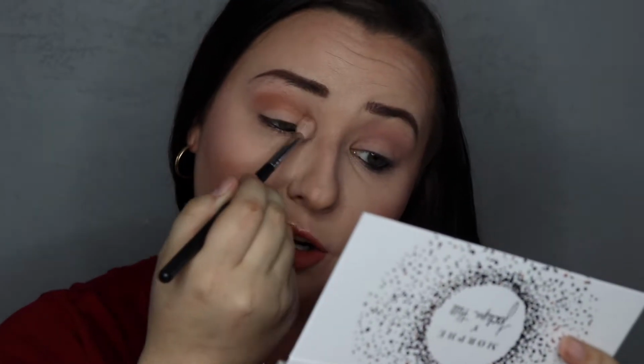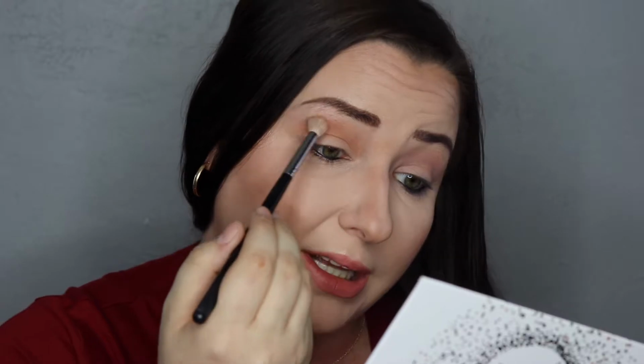putting it in the crease and just blending it back and forth really soft, making sure we don't go crazy and making sure we don't get too much pigment, but also making sure that it is very even, blended, and exactly where we want it. Just like so. Just back and forth, really simple. Nothing too crazy. And this gives us a solid color to work with right here.